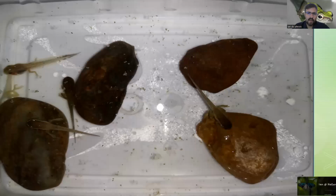This is what it looks like without the romaine lettuce. The floating food, extremely fine, and pebbles inside so that the tadpoles can hide under. They feel more relaxed and the stress levels are definitely decreased, as well as for them to climb out if they do tend to require oxygen to breathe.